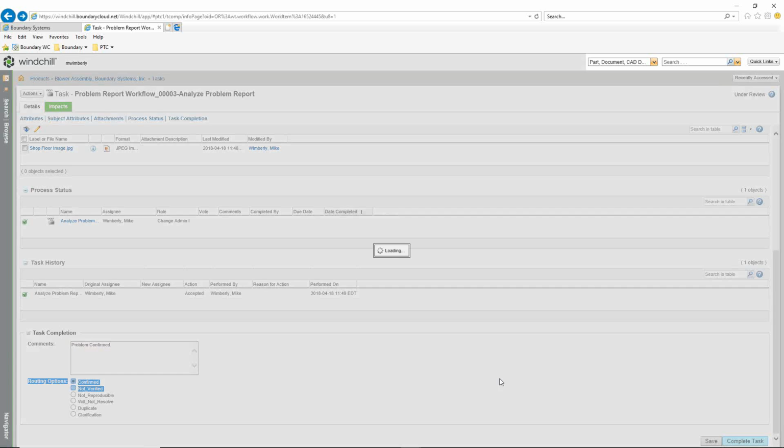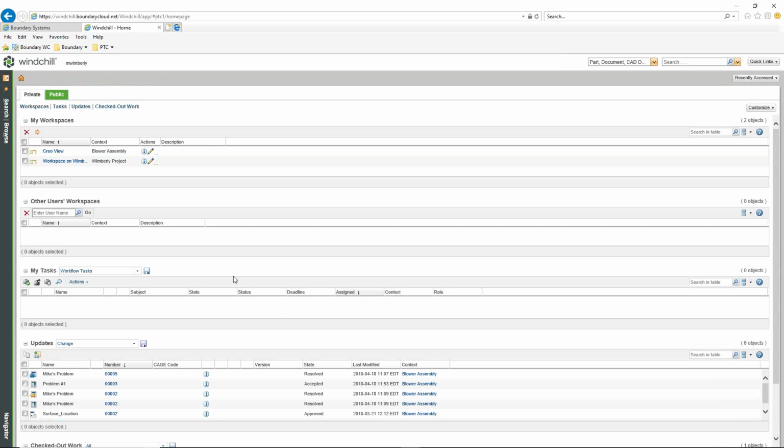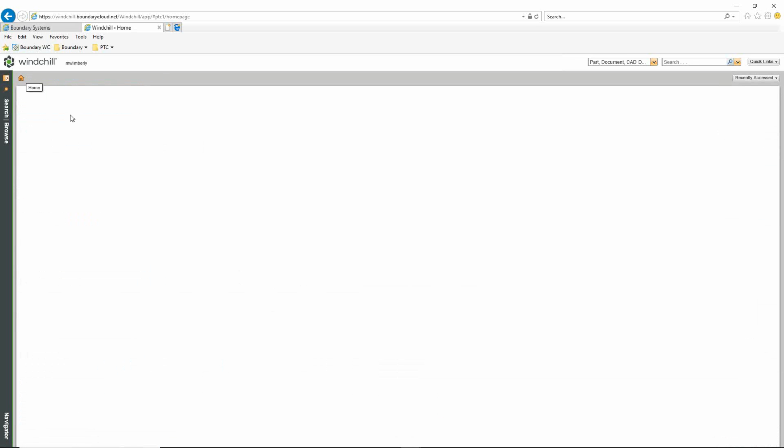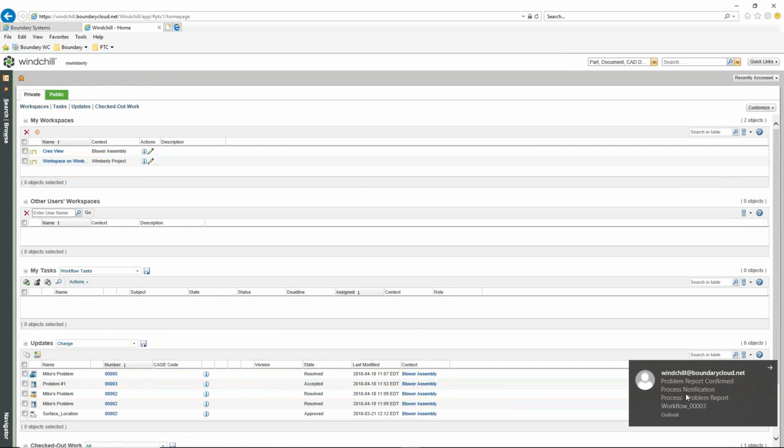And complete that task. Great. Now, once again, at this point it doesn't actually kick in and tell me that I need to go through and create a problem report. But I can come down here and see, first off, in my notes or updates that I have a report. And once again, there's a notification that this problem report has been confirmed.